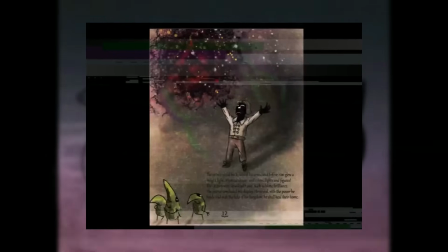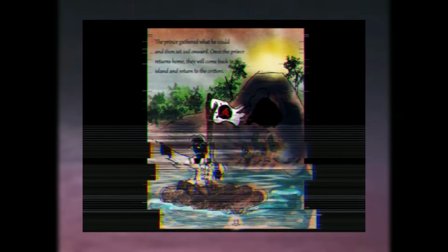One day, the prince awakes, fully healed from their injuries, and they extend their hand in friendship to the Critters, who show the prince their world, eventually convincing him to help them. The prince sails off to find his parents so that they can return to the island and one day help the critters.